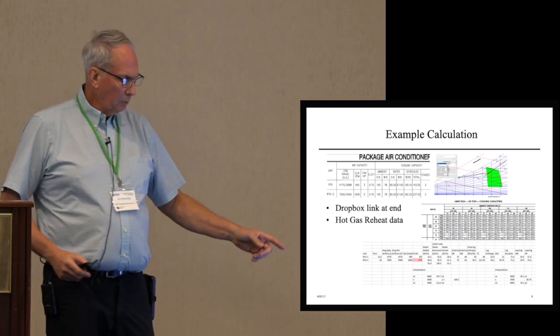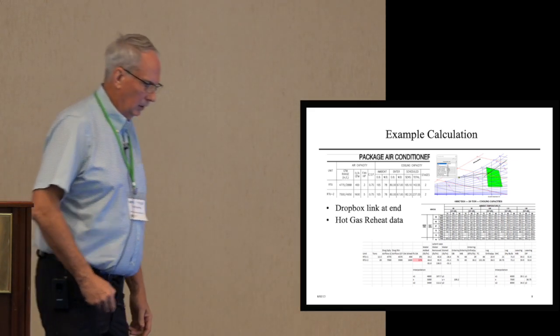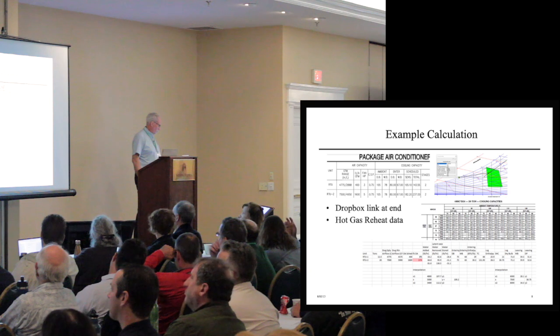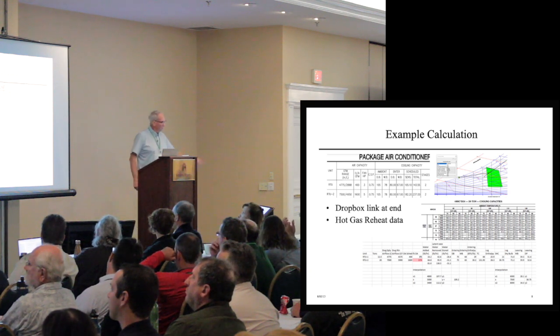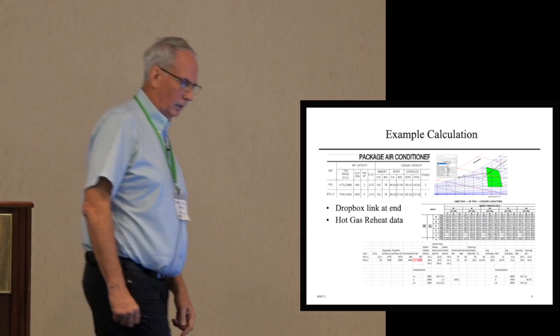Once I've got all that information, I put it in my spreadsheet. Oh, wait, I gave everybody the spreadsheet. It's not mine anymore, okay? And what I keep seeing is, you see that column that says water stored? It's a negative number. That's what I want to see. We're not storing water in our building, okay?